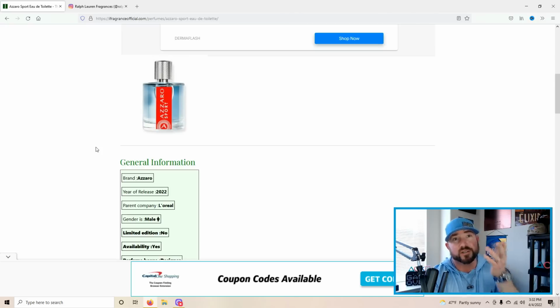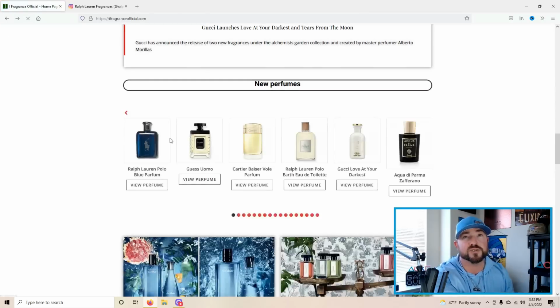The bottle definitely looks better. If I can get this one for around 20 bucks like I did with the first one, I'll definitely grab it and we'll do a comparison video. This is not something I'm rushing out to scoop up for retail. This will get cheap. So I'll probably wait, but based on what I just read, it sounds like if you have the original, there's going to be some strong similarity because this is not a new flanker. This is a re-release of the first version.